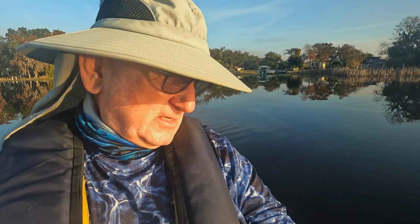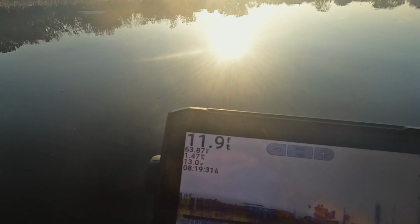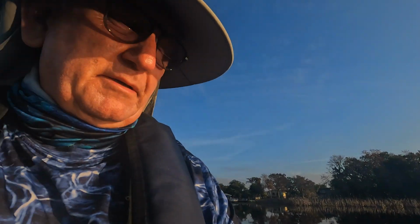And here's the second day on a second lake. Good morning. Headed fishing again. It's a lake I haven't been on in a few years. I don't have a plan of where I'm going, what I'm going to do. It's 8:19 in the morning, 67 degrees, 5-mile-an-hour winds, nice conditions. What's the water temperature? Well, it's 63.87 water temperature. Come on along. Let's see what we can do.